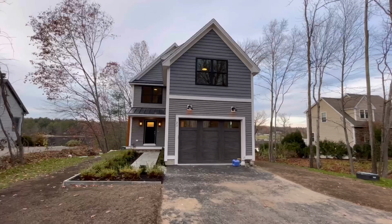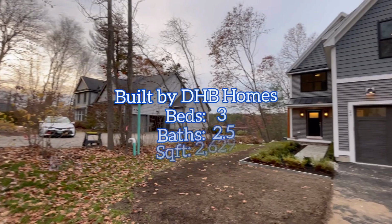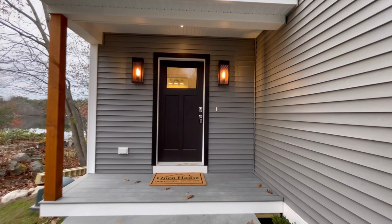So this house features 3 bedrooms plus an office space, 2.5 bathrooms, and just over 2,600 square feet of finished living space spread out over 3 stories. You also have the 83 feet of water frontage out back and a total of 0.7 acres of land. There's also a lot of things that are attracting people to the area, including the Atkinson Country Club, the Scottish Highlands Golf Course, and the Rockingham Mall, which are all within a short drive from here.